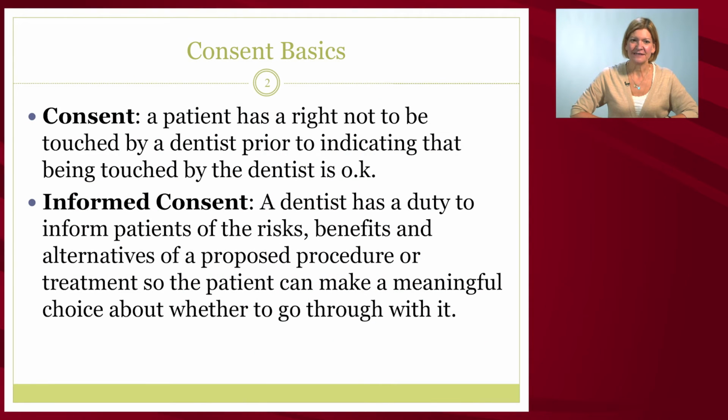Consent and informed consent may be used interchangeably by people, but there is a big difference between them in legal terms. In consent, a person has a right not to be touched without consent. That's basic consent. Informed consent, on the other hand, refers to a dentist's duty to inform patients of the risks, benefits, and alternatives associated with proposed treatment so the patient can make a meaningful choice about whether to go through with it.